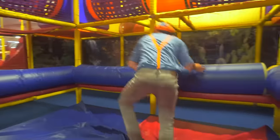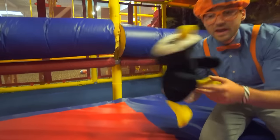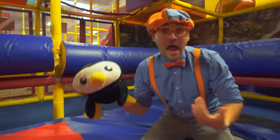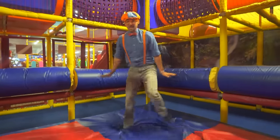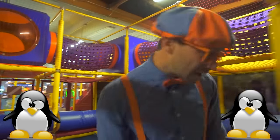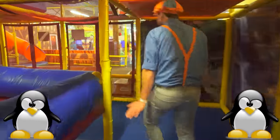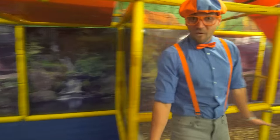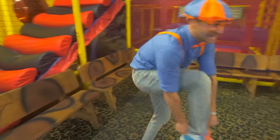Whee! Whoa! What is this? What animal is this? It's cute! It's black and white! It's a penguin! Whee! Let's act like penguins together! Okay, all you have to do is waddle! Waddle, waddle, waddle! Okay, let's put my shoes back on and let's play some arcade games.